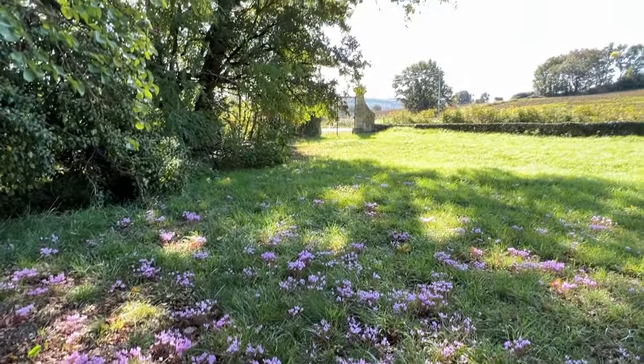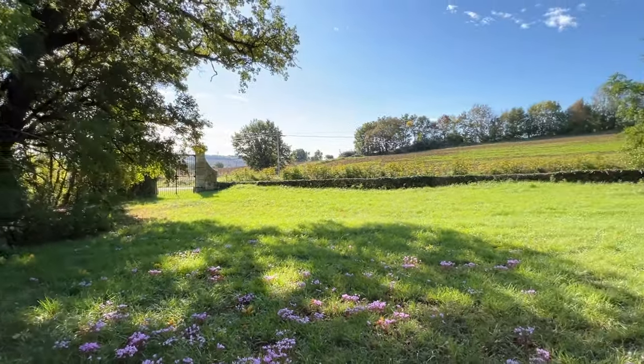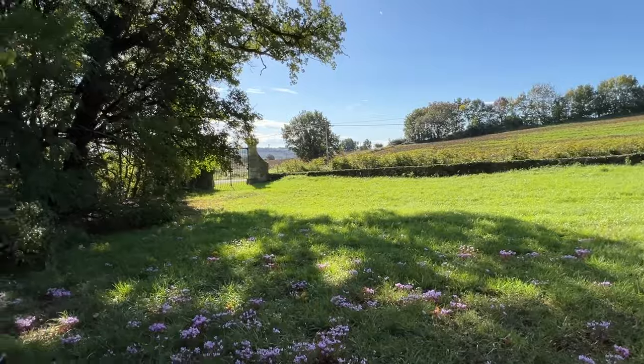And there you can see the gates at the bottom of the park. So this is the end of the property and along this wall. Just the other side of that wall was the road that comes into the village.